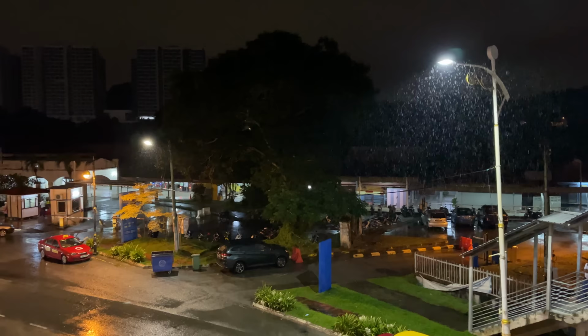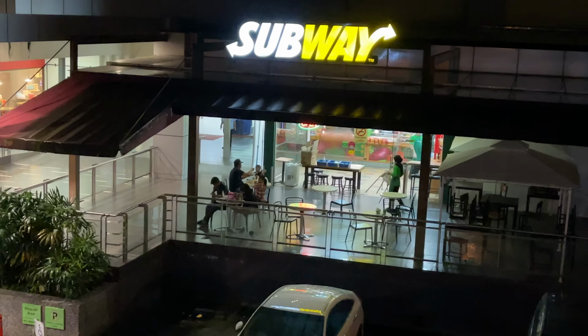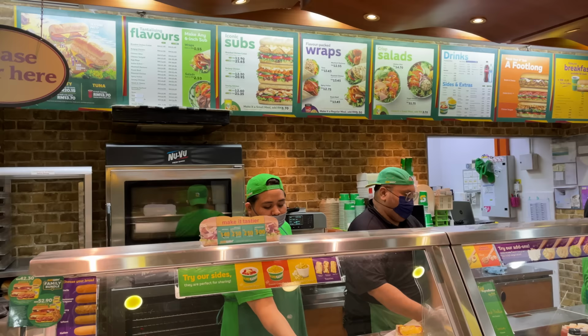I just had a Subway. Actually, they have Subways here. That's actually nice, I mean, the sandwich ones. Very nice, the same as in the UK actually. The taste is pretty much the same.